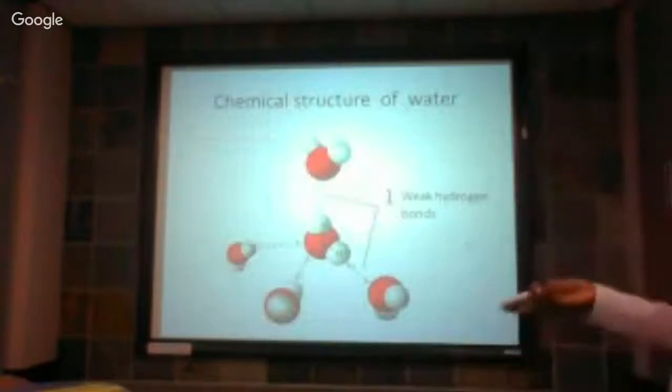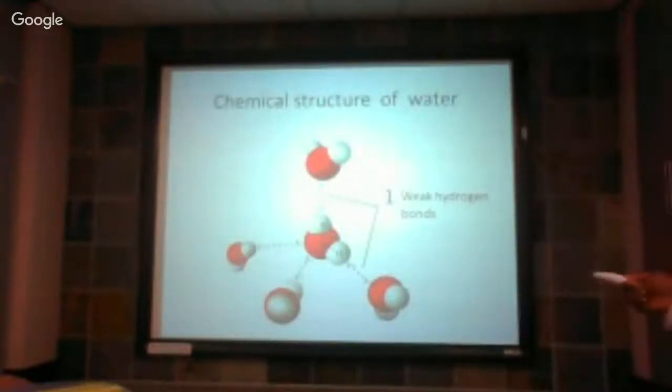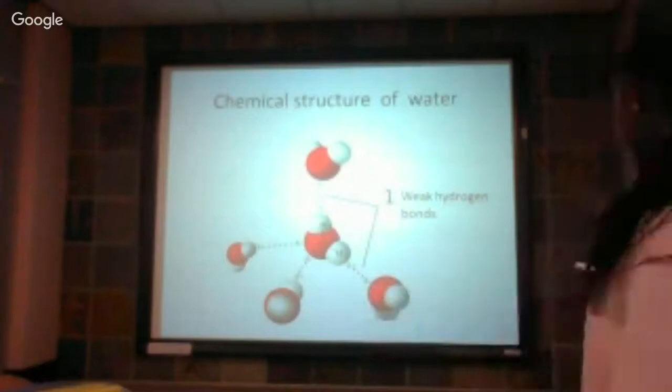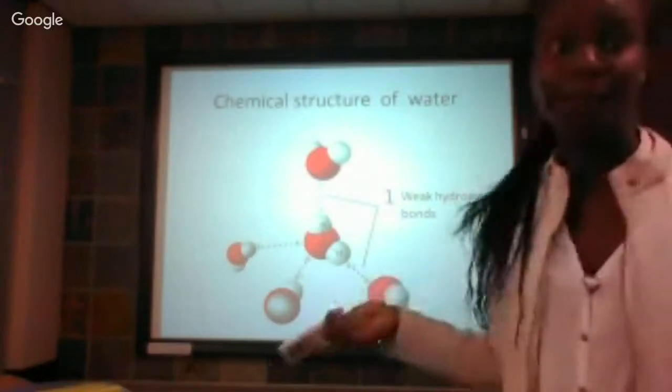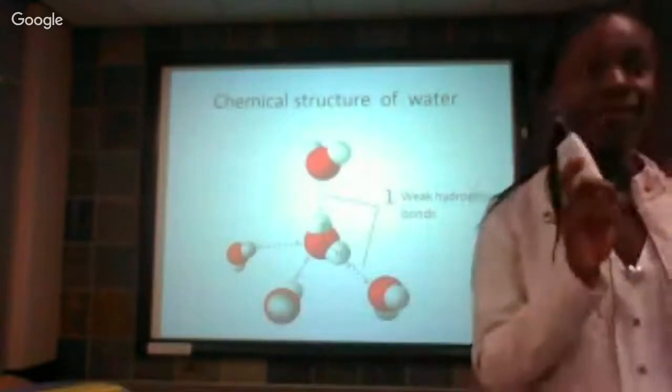Okay, let's look at the chemical structure of water. Here is a water molecule. These water molecules are bonded together to form water, with hydrogen bonds. These bonds are able to break and form at any time. So this is one of the properties that make water so special.